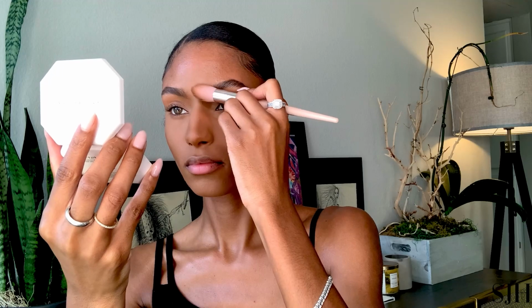I'm doing it now. So I just like to contour some more. And I'll just place this anywhere where I feel I need definition in my face. So the hollows of my cheek, the tip of my nose, underneath the tip of my nose, and just anywhere where I need. And then to make sure it's all blended, take the powder brush and blend away.